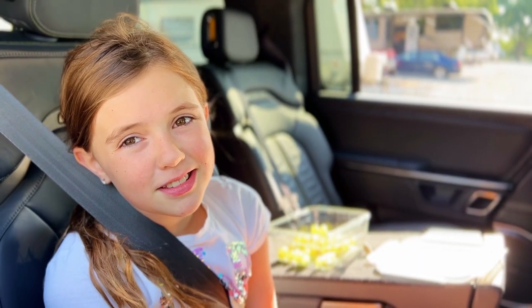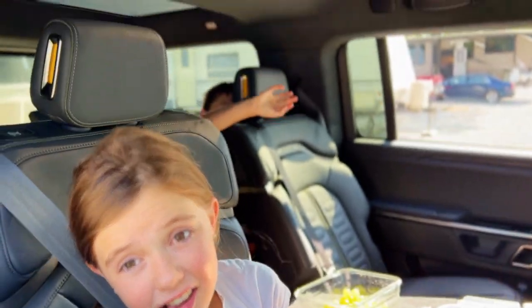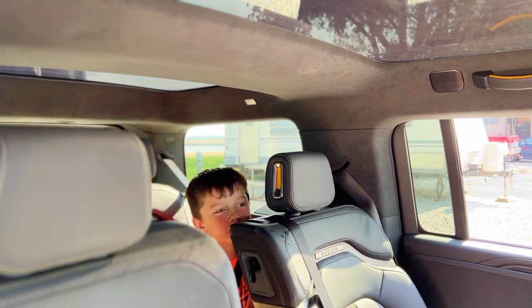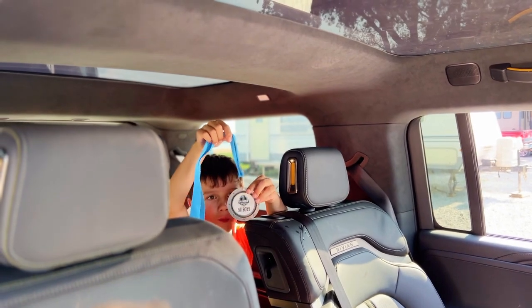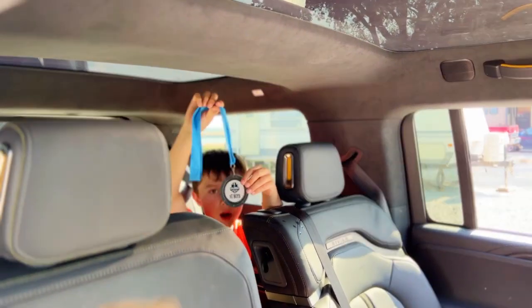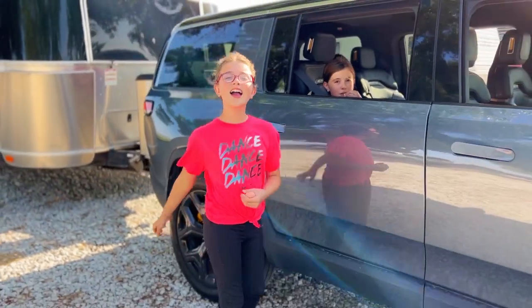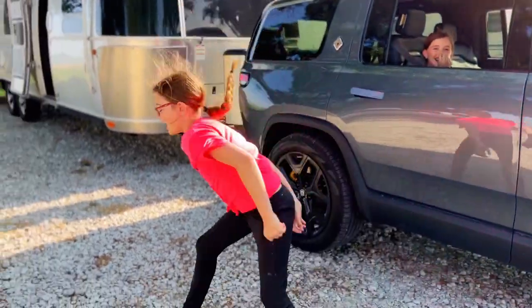You ready? Yeah. You happy to have your own space in the R1S? Hey there, soccer star. I made it to the finals in my tournament, but we lost. I got this medal for winning second place. Nice. Good work, dude. At least we have no dance today. Go get in there. Did you move Oliver's headphones? No, not that I know of. Ollie, or Dad found them. This is the chaos that it takes for us to get on the road. Oh, man.